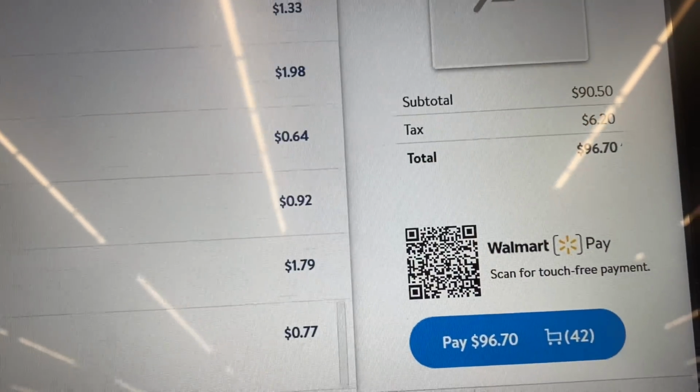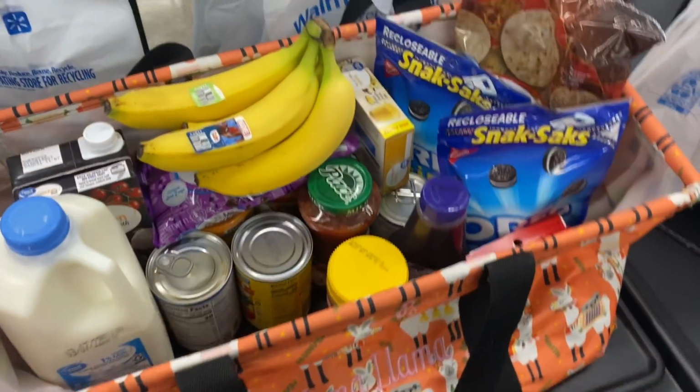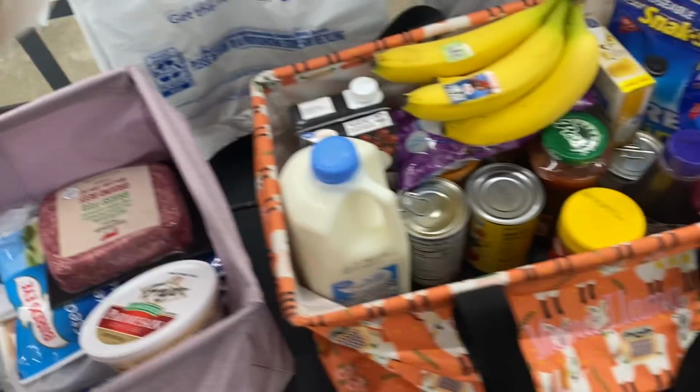Oh my gosh, you guys, I'm so excited. Look, $90.50 plus tax, and even with tax, we're under $100. All right, so this is how my bags are looking. I put my bread over here so it doesn't get smushed, so I'm going to put it on top, and we're going to head home.